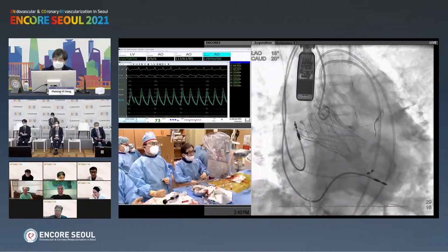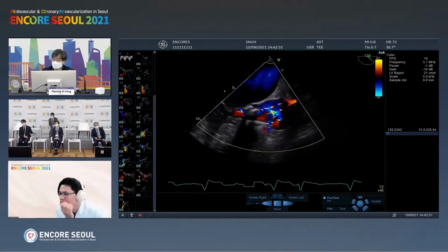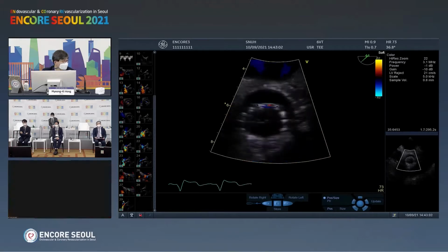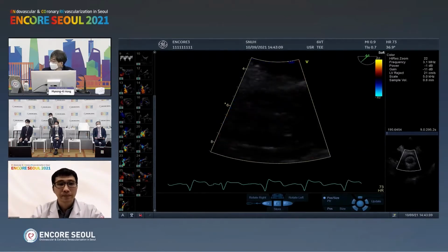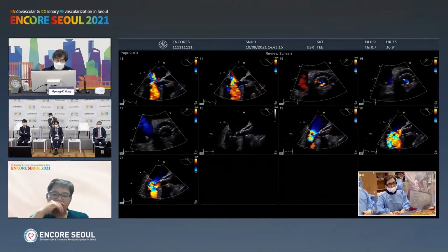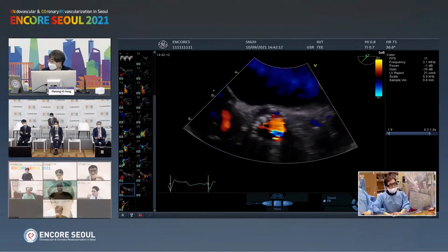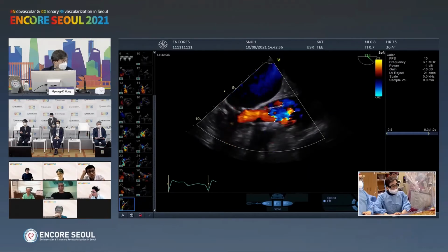Then at this point, we are going to see the TEE. First I'll go to the 45-degree angle. It is very subtle leakage at 12 o'clock. Yes, there is a leakage. The main point is at the 12 o'clock, negligible, artifactual. The main point is around 12 o'clock. It's around mild, I think. And then when we go to the 135-degree angle, you can see a mild paravalvular leakage from the same point.